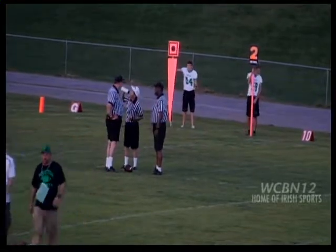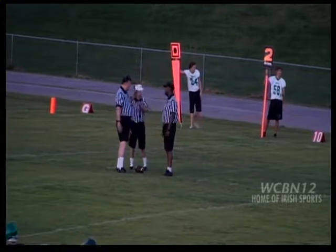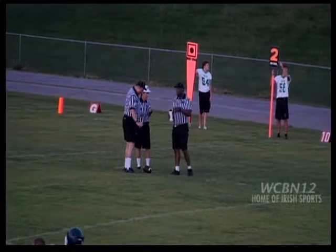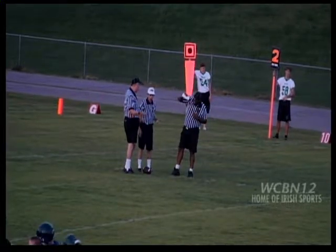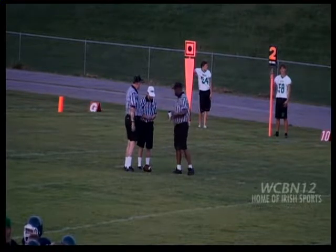The fans are still wanting that horse collar call, but they didn't get it. The refs don't even seem to be talking about it. No.